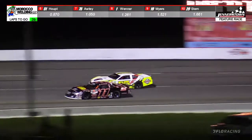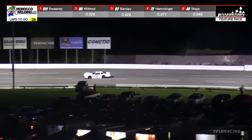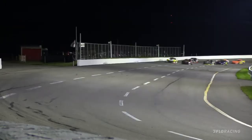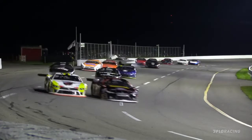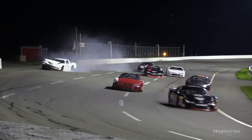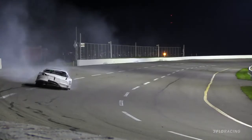Wreck behind. Wenner's car, all tore up the front end of that thing, has some serious damage, and that brings out the yellow here. Once again, see what happened here down the backstretch. Wenner looks like he just lost it on his own, and then takes it head on to the outside retaining wall. Just got loose there coming out of turn number 2, it looked like. And trying to save it, the whole car goes.